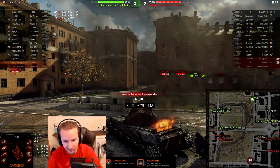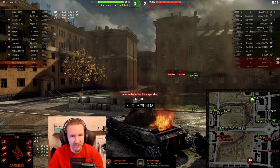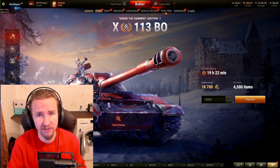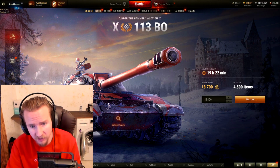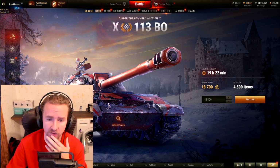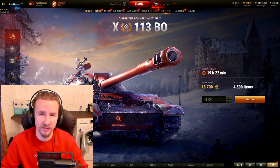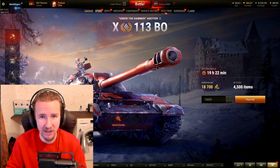And that is because I just feel like there are better tanks that you could get inside the game right now. Better tanks with just better alpha damage, autoloaders that are faster, with more gun depression, especially over the front of the vehicle. So would I recommend dumping your gold in to get the 113 Beijing Opera? No, I would honestly recommend to hold.